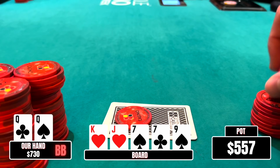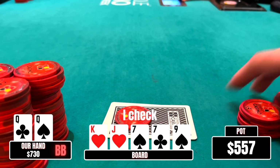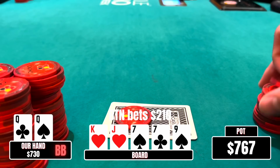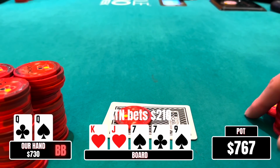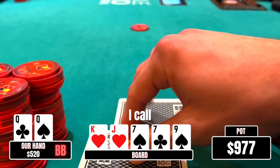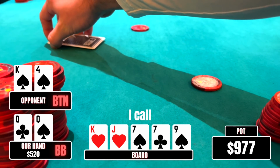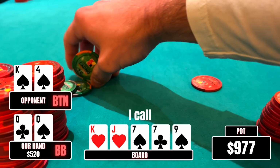Yeah, I check it over to him. Once again, no real sense in betting, and this time he does continue to bet. He throws out $210. As said before, I'm planning on just calling off on many rivers, and this is definitely one that I will be calling off. So I throw in the chips, and unfortunately, he got 3 streets of value with king 4 suited. So very nice value bets by him, but I expected this hand to be checking back a decent percentage of the time, especially for most 2-5 players.